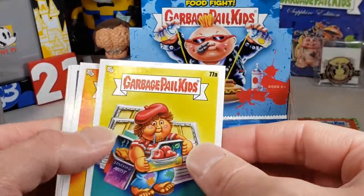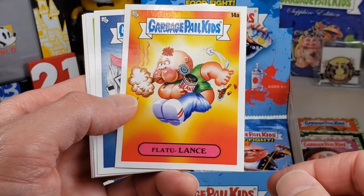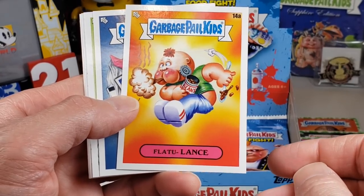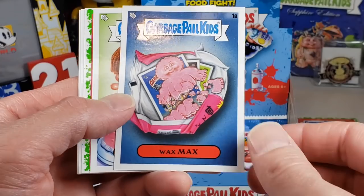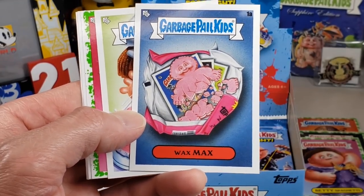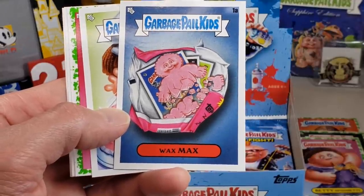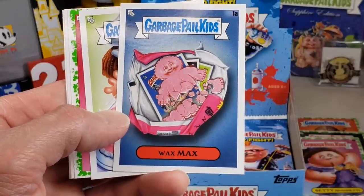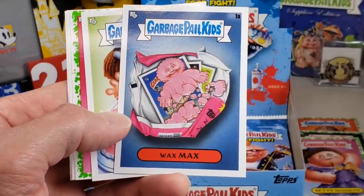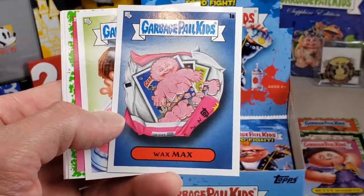That pack opened good. Starving Art. Fletch. Okay. Fletch U Lance. Wax Max. Dude, this card right here. Look at that card. This card right here is 1A. Guys, this might be my favorite card right here so far. It's Broken Gum Piece, Stuck on Nasty Nick.